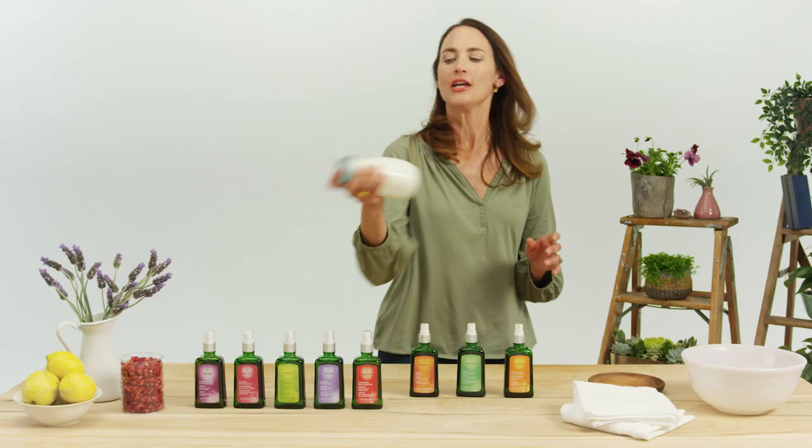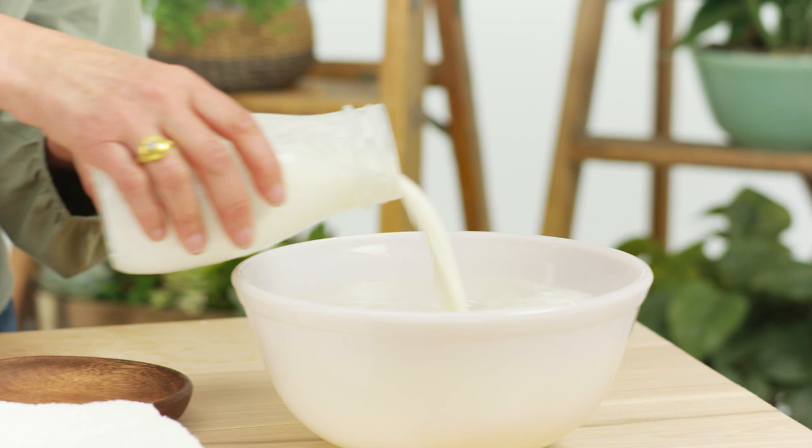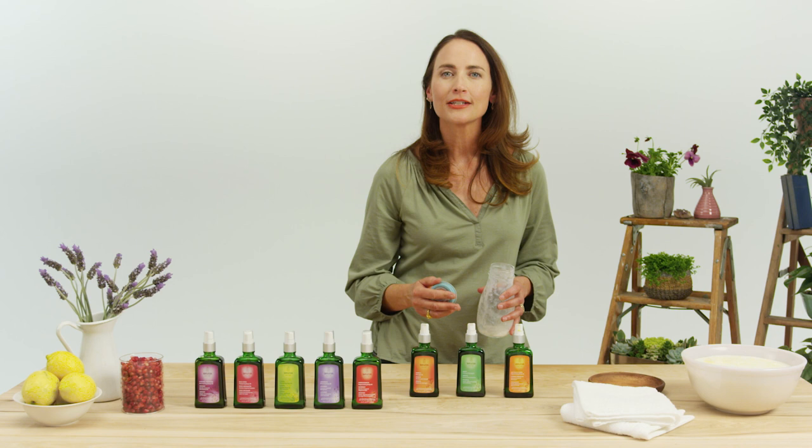Shake it up, and then you wanna pour it in your tub, really intentionally in a crazy 8 motion to have it disperse evenly throughout your tub. And then I want you just to soak in that tub, close your eyes, have a mindful moment, really get reconnected, grounded, recharged, and you're just gonna come out feeling fantastic.